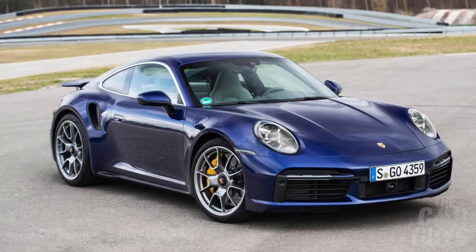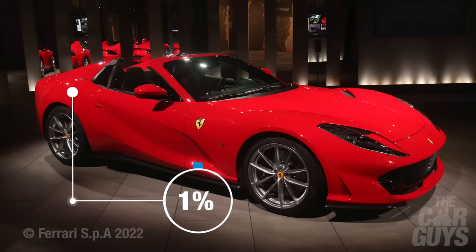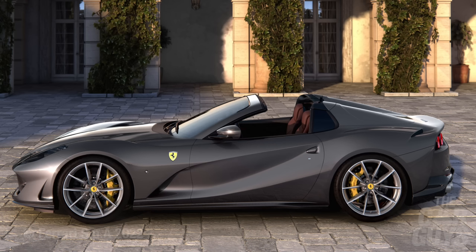Now we have another list. We've got some positive news if you're lucky enough to get one of these. Cars which have actually gone up in value over their original purchase price with options. The first one is the Ferrari 812 GTS, not the Superfast, but the convertible version. This is currently showing either staying at the price plus options or about a 1% increase. So it's not a huge one, but the fact that you could buy an 812 GTS and not lose anything on it is a revelation. It's frankly astonishing.